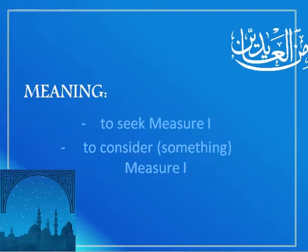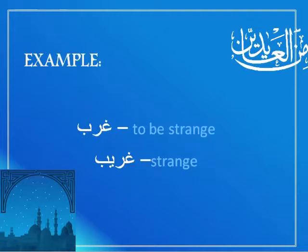Well, you say, let's see some examples. Now, the context should make it clear what we're talking about. Let's take this, for example. This root, gharaba, means to be strange.